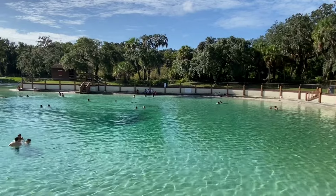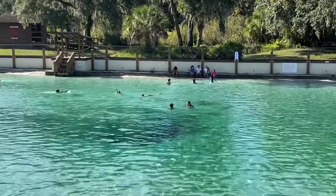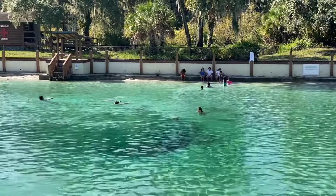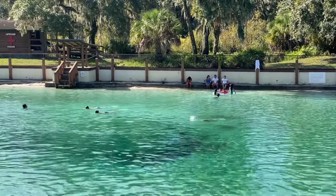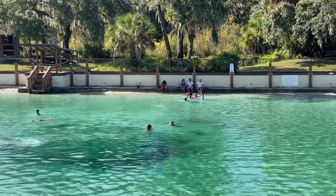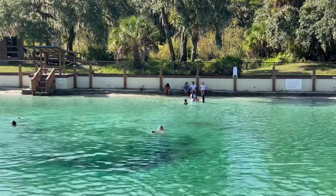Now the spring boil is located, it's a dark part right here. It's about 10 feet deep, they say 9 to 15 feet deep. Limestone outcrop, and it's got a steel grate to prevent divers and swimmers from diving into the caves which are located underneath the spring. Go a little bit of a distance.